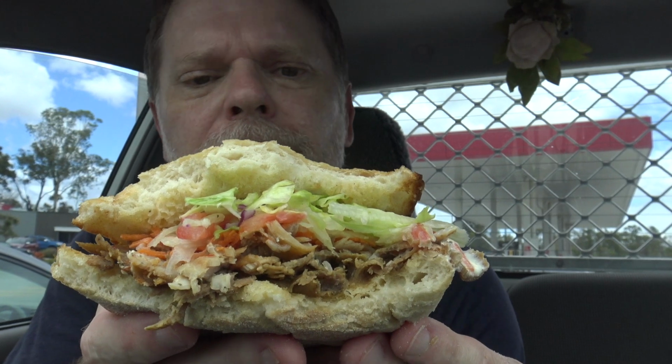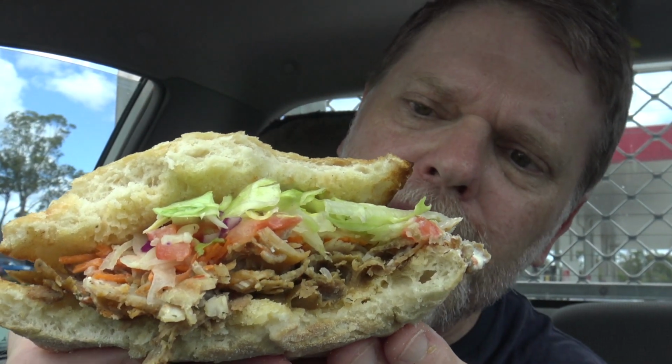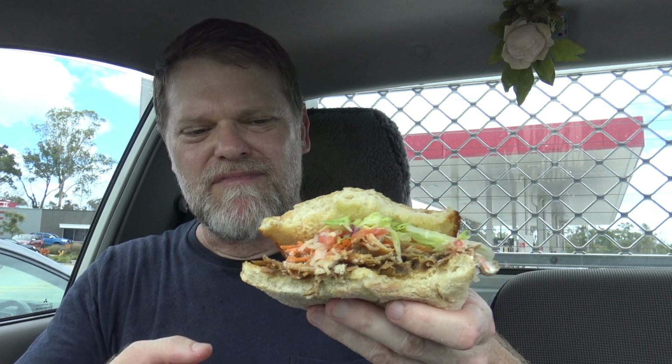But for an all-over value, all-over flavor, all-over taste, all-over everything score for this Origin Kebab burger, the one I got mixed, I'm going to give it a 6.2 out of 10. You know, it does taste like a kebab, but it doesn't taste as good as a kebab. It's a good size, and the price is, you know, I could have got a kebab for the same price. I think I probably would have preferred getting a kebab and having something easier to hold in my hand and easier to eat.